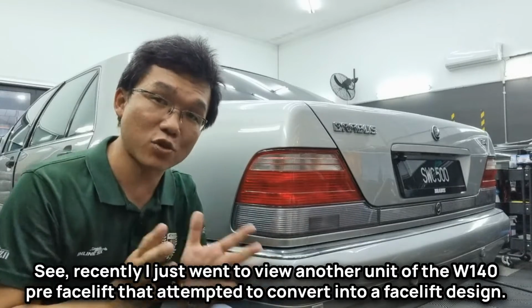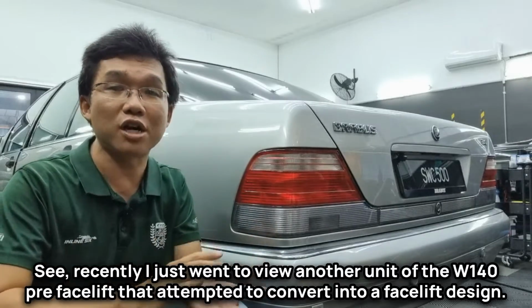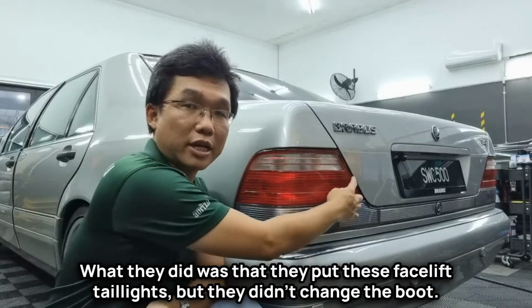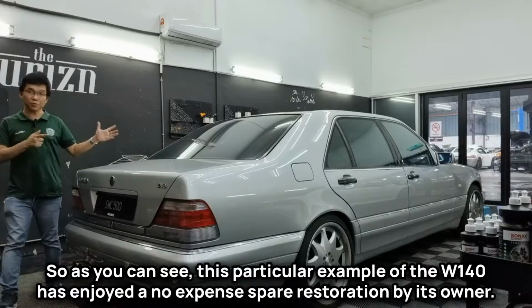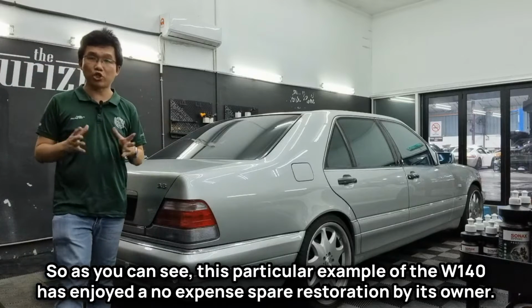See, recently I just went to view another unit of the W140 pre-facelift that attempted to convert into a facelift design. What they did was that they put these facelift taillights, but they didn't change the boot. And as a result, you have a sharp edge meeting this rounded edge here, and the whole appearance was very, very jarring.